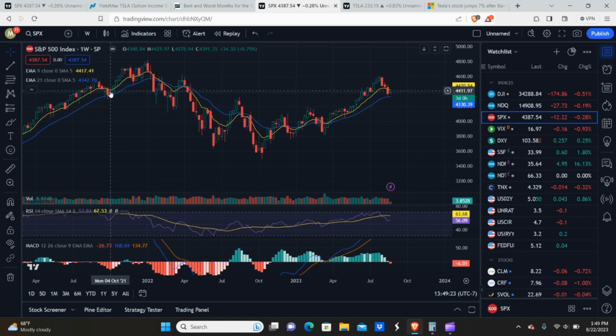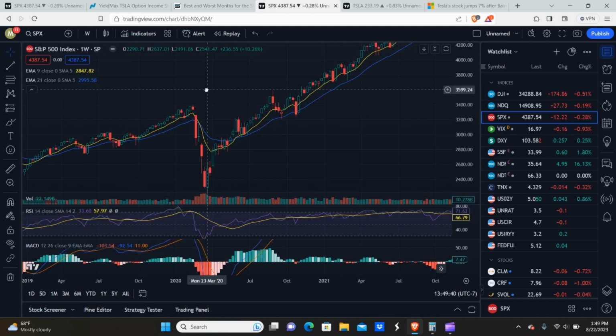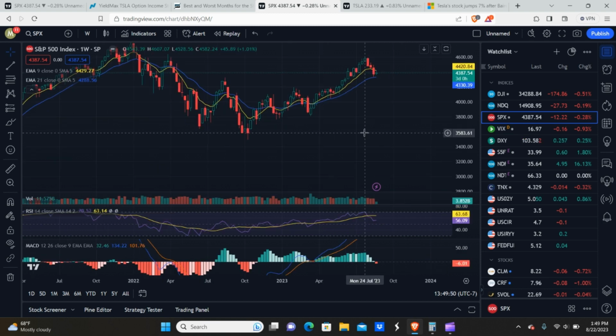Again, in 2021, in October, right after September, we saw a big bounce all the way out to new all-time highs in 2021. In 2020, you got your rebound here, October 2020 all the way up to December 2020. It went back up. 2019, October to December, went back up. So the historical data on the price chart does actually support this.